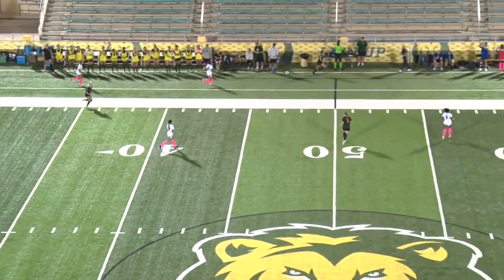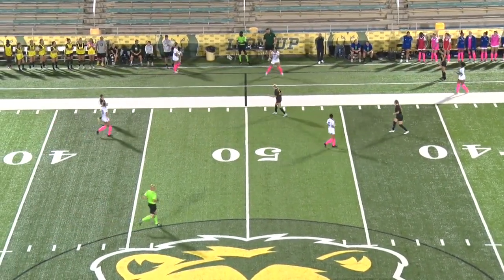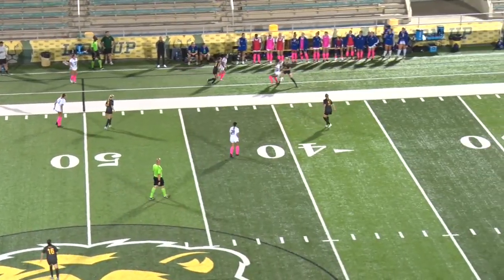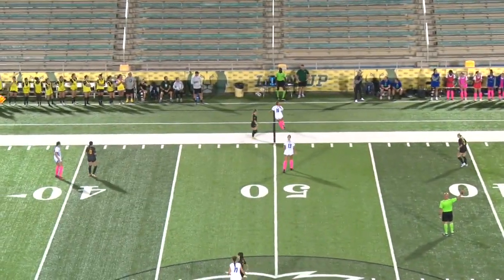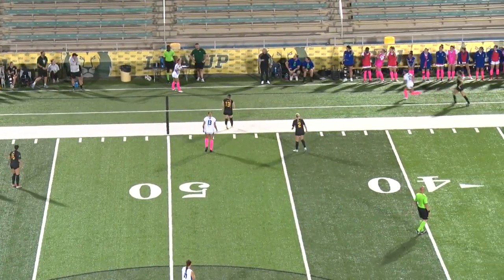And that's not a good start, right out of bounds. Just a misplayed ball. And Corpus Christi will take over possession. Nice touch and turn by Storm Harris, but a little heavy touch, taken care of by the Lady Lions defense. Yeah, and I think that was Yoder on the clearance.